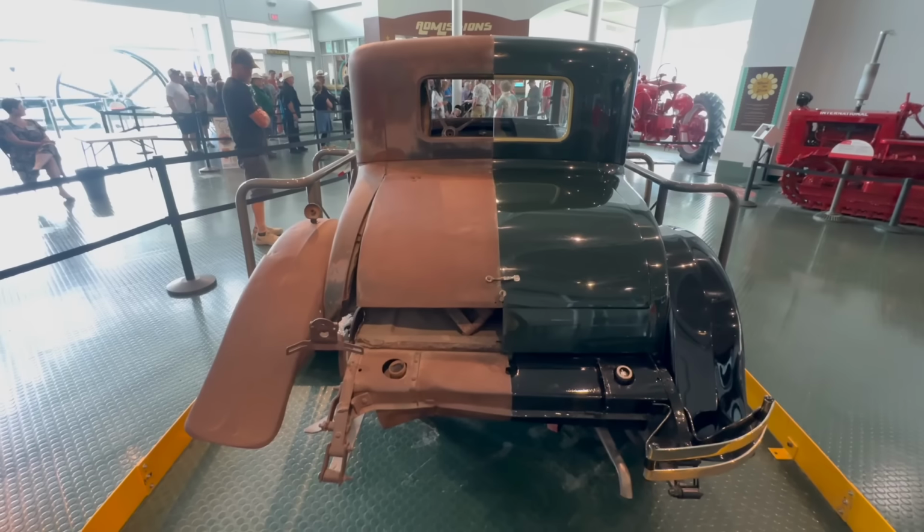Now, it's been a few years since I've been at the museum, and they always add some interesting displays. Today it's extra busy because of the car show, but let's have a look about and see what's happening throughout, and see if we can spot some of the vehicles that we've helped contribute to the museum.